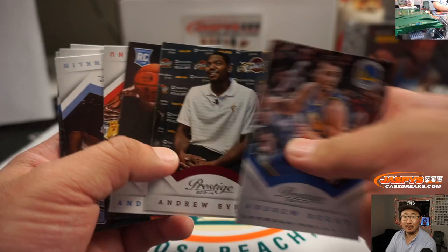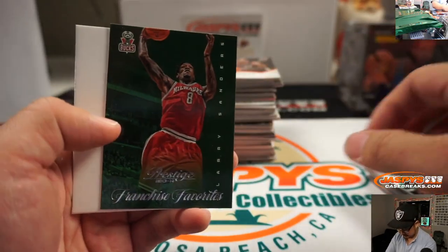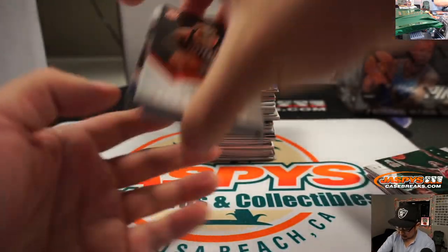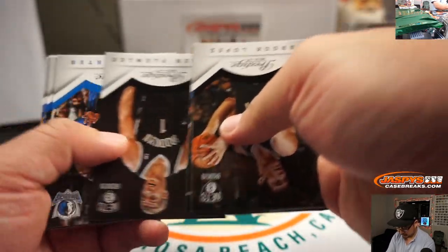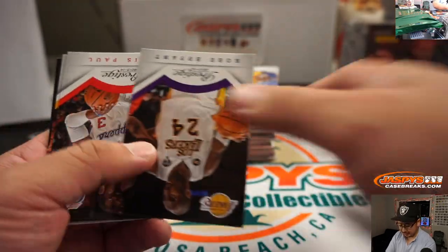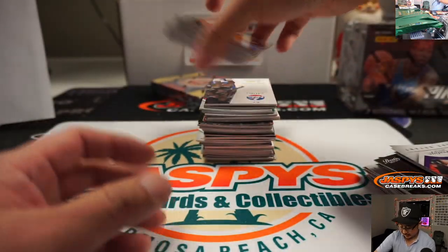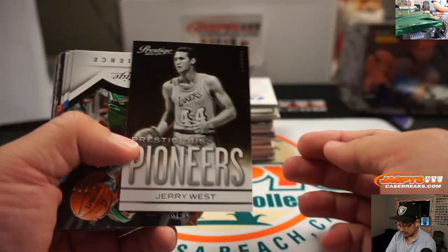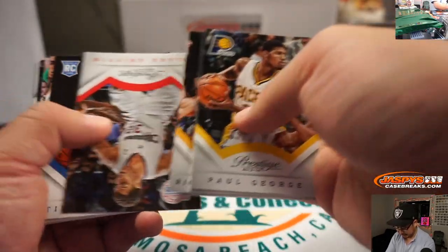I forgot Andrew Bynum was on the Cavs. Larry Sanders. Bill, I thought this was going to be an autograph for a second. I was like, Bill Russell autograph? Out of the Prestige? Jerry, are you all just going to troll me, right? All of these are going to be like trying to trick us into thinking they're autos.